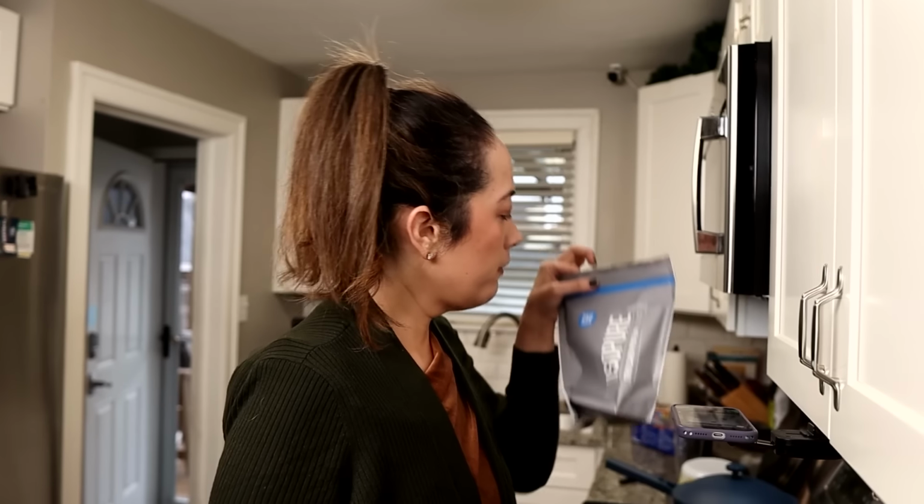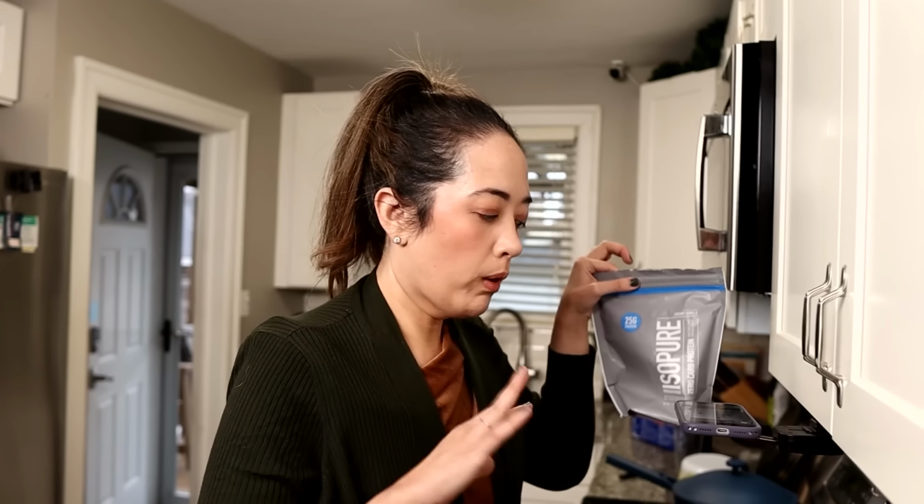And this is a protein powder chaffle. And we have this creamy vanilla Isopure one that we're gonna be using. You could probably use whatever flavor you want for this. Protein is still a big thing. It was a big thing in 2025. It's gonna continue on now that it's 2026.